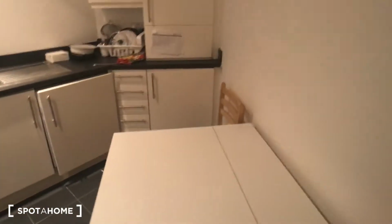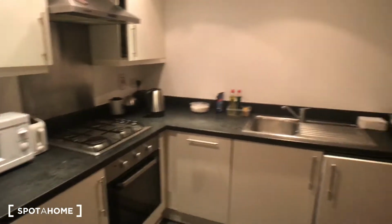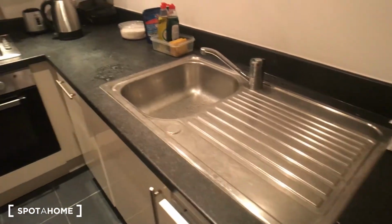And then bedroom number three, which is also not available, is that room there. So three beds in total, number two is currently available. And then onto the kitchen at the end. And as you can see here, it's nice and modern. Fully equipped. You've got a dining room set for sitting down and eating meals, and yeah, it's got everything you need in here to cook some nice meals.